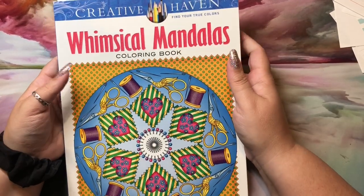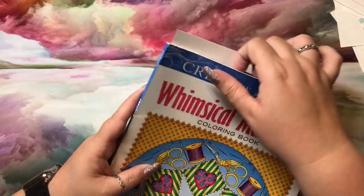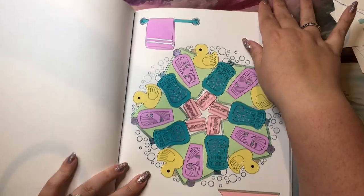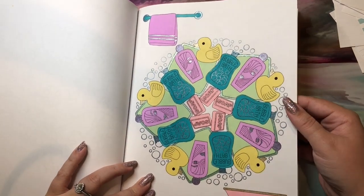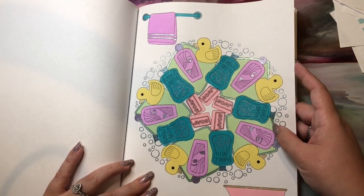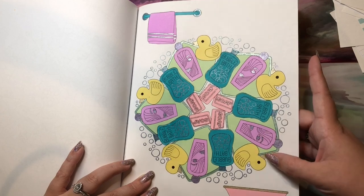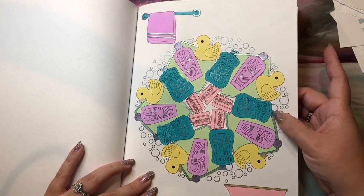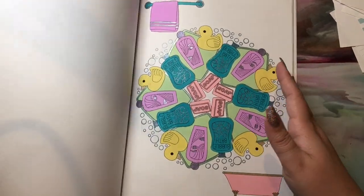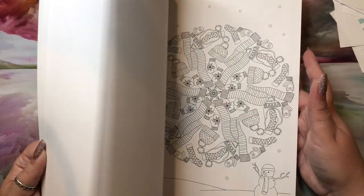Then we have Creative Haven Whimsical Mandalas by Shala Kerrigan. I have one done in here, and it is the bath time one. I think this is so funny. I did a limited color palette. I think I used my 5G2 metallic gel pens, and then I just matched to them. So like I did the gold and the yellow, the purple and the purple. You know how matching works. And that was my limited color palette. I think that came out super cute. But this is another stuff mandala book.